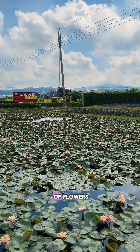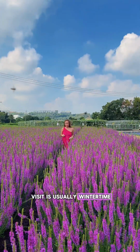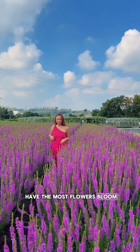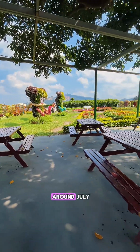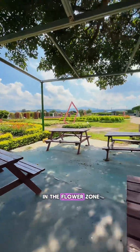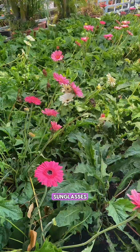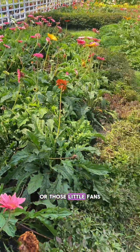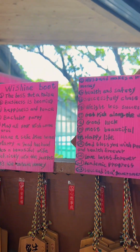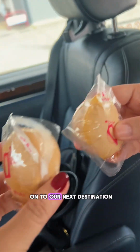Even if flowers are available in Taichung all year round, the best time to visit is usually wintertime in Taiwan, January to March, because that's when you have the most flowers in bloom. But also please note that if you are visiting around July, which is right about the time that we visited, there is no shade in the flower zone, so it's going to be extremely hot from June to September. So bring a hat, sunglasses, sunscreen, or those little fans. We spent a good 30 to 45 minutes here, and we also bought some knickknacks on our way out, had a little snack, and we're on to our next destination.